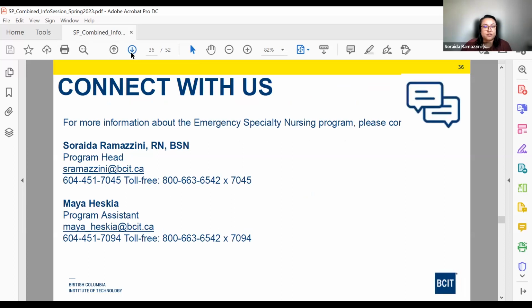Here's my contact information as well as Maya's information. She's our program assistant and probably the first person that you'll come across when you email us regarding information. So please feel free to reach out and ask any questions that you may need. I will pass it off to Matt.